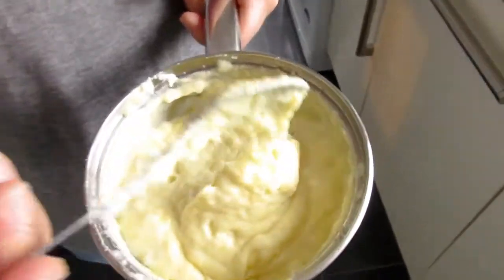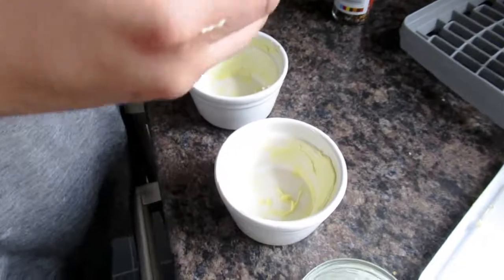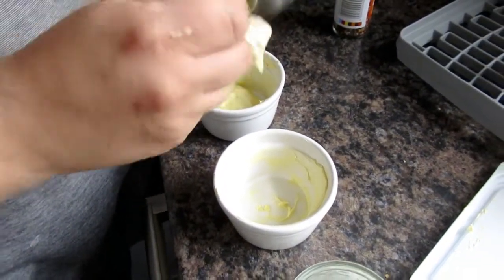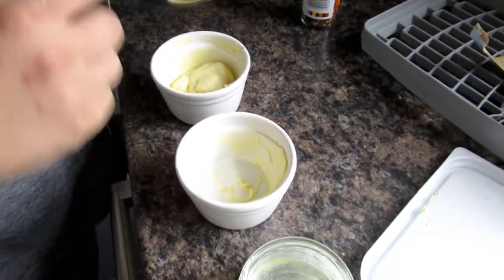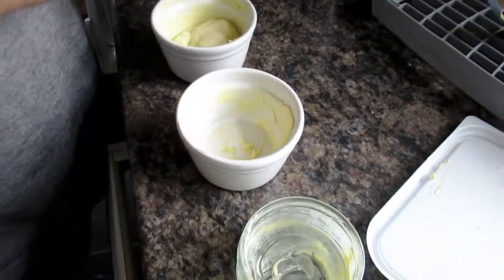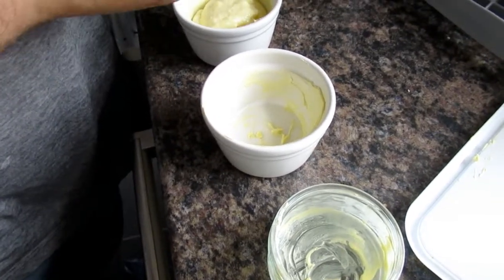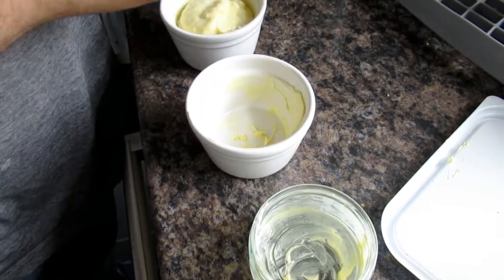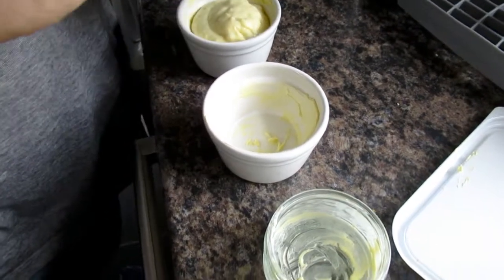Okay, so that's it folded in. As you can see, it looks reasonably light and fluffy still. So now we're going to spoon some into our buttered dishes. Whether this is what the mix would normally look like, we're not exactly sure. We just want to 3/4 fill them. With these, they've got this little lip, so hopefully that's an idea of how high to fill. Or if you know exactly what 3/4 is, then good for you. I would say that's enough for that one, yeah.